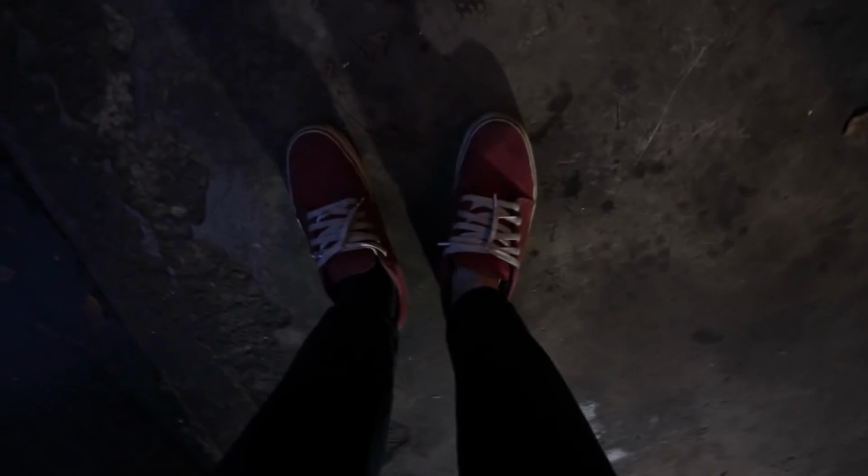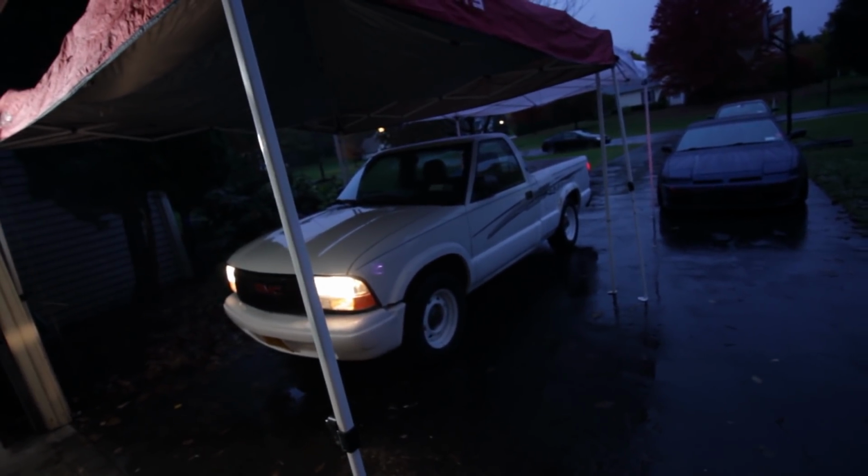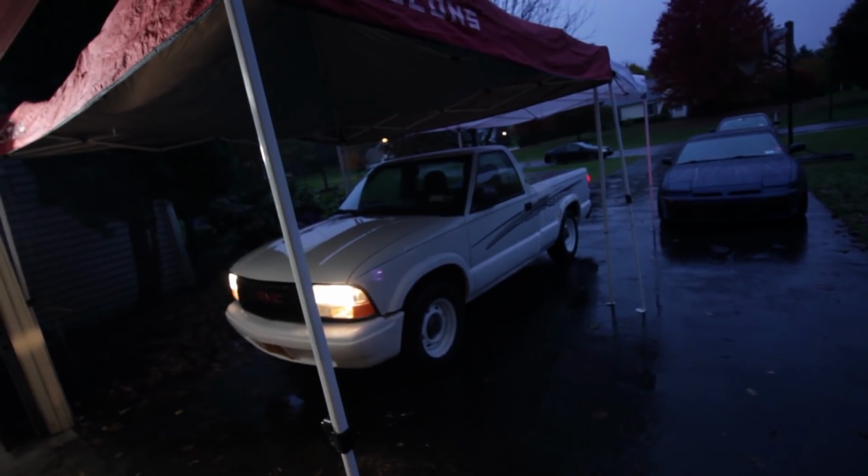I forgot my other little crappy shoes over here. I have a hole in the bottom of the right one, so I soaked my feet and my sock. So I'm gonna walk around like this for a little bit while it's drying. Oh, turn up the heat.